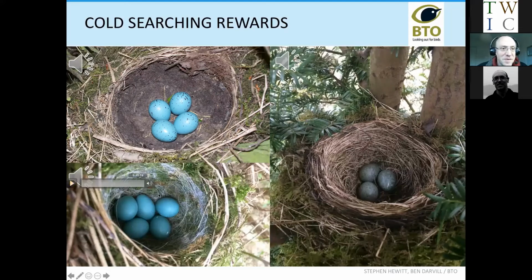And what about this one? What makes this beautiful nest with these beautiful blue eggs? Sounds like this.